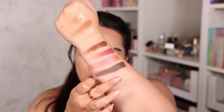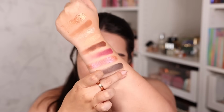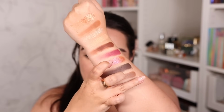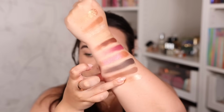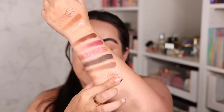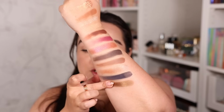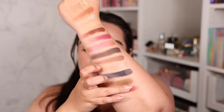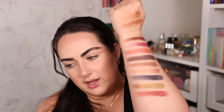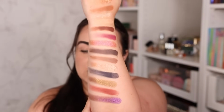Starting with row number 2, the first shade is Forbidden, which is, oh my god, the creamiest matte ever. That is a very creamy, dark, cool tone brown. I love it. Bookworm is the second one, which is a neutral mid-tone brown. And this one I've been dying to swatch. This one is called Be Our Guest, and it's that champagne shade I pointed to at the beginning. Moving on to the shade Beast, which is this beautiful navy matte color. Enchantress, which looks like a bronzy gold. Ego, which is this very warm rose color, almost like a terracotta, right? And then the last color is Ma Chère, which is this purple shimmer shade.